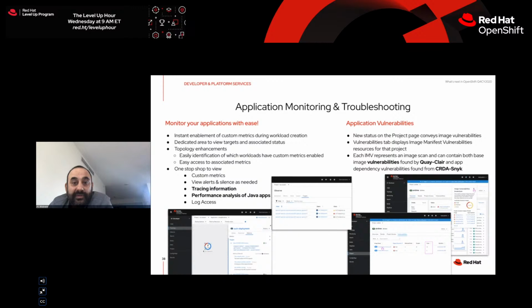In 4.7, we've added the ability to see base image vulnerabilities in your project. In the future, we will enhance that experience to also include application vulnerabilities identified with our partnership with Snyk when the appropriate operators are installed. This integrated experience allows developers to identify and possibly fix application vulnerabilities at a much faster rate. Next slide, please.